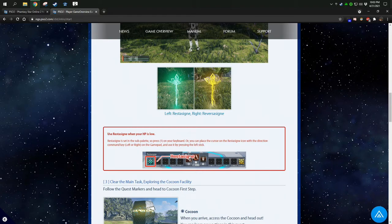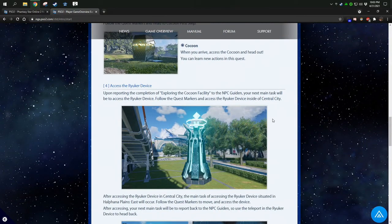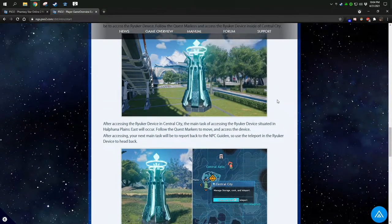Rest Assigned does not need to have an E at the end of it, but you know what? Ain't that big a deal. It's one letter, you know, whatever. Cocoons, also very important. Reuker devices, I'm glad to see these coming back. Man, I thought they'd forgotten about what these were. So super cool to see these pop back up.